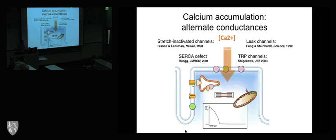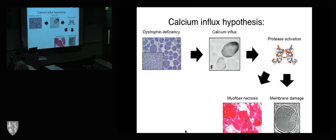When they compare calcium fluxes in normal versus muscular dystrophy mouse muscles, various groups have reported different channels that might be present to allow calcium in. There really isn't any consensus on any one channel that is doing this yet. There's a lot of literature on different things, but essentially the way that model goes is a little bit of a flip: you have aberrant channels that allow calcium into the cell, that activates proteases, and then you get myofiber necrosis and membrane damage.